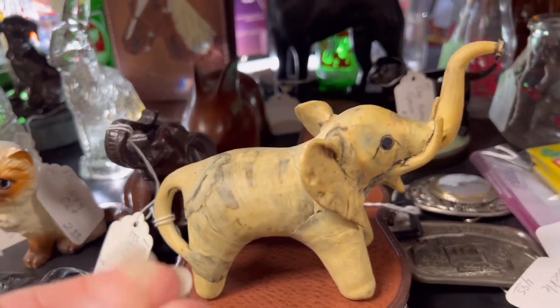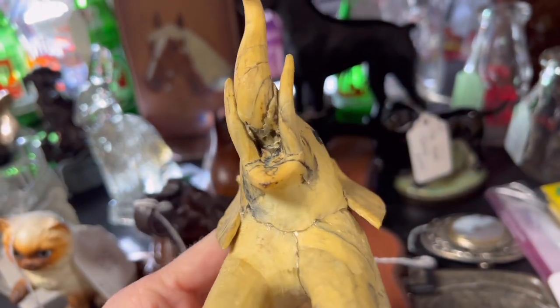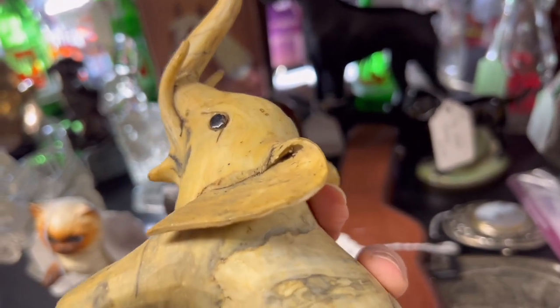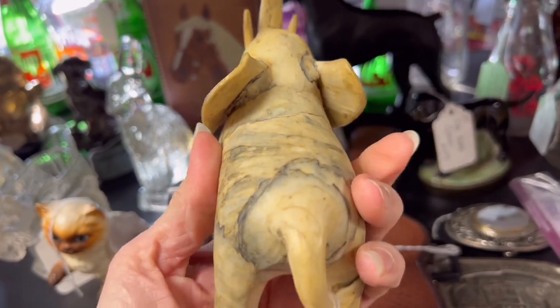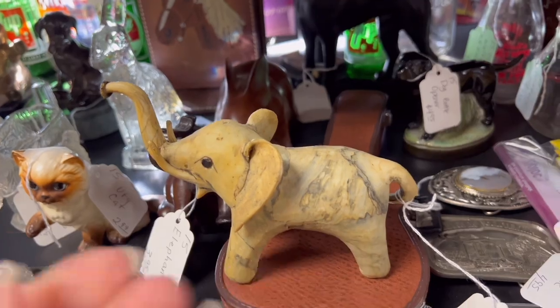There were a couple elephants, and I was very fascinated with them. They were kind of shaped from marble plastic, like Melmac maybe. Very different, two of them, and I don't know. I left them there, but I liked them.